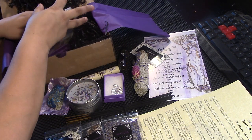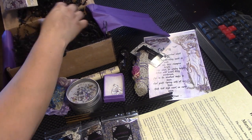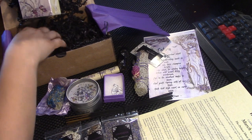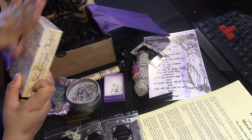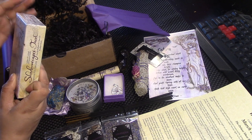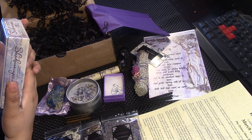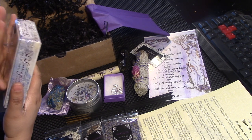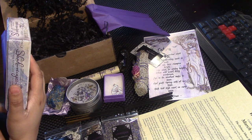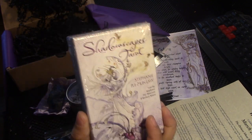Oh my god! I got a deck. I got a deck. Oh my god. Shadowscapes Tarot. Find your inspiration as you leap into a fantastical world of floating mermaids and dancing fairies with this mystical deck based on the Rider-Waite system. Wow!